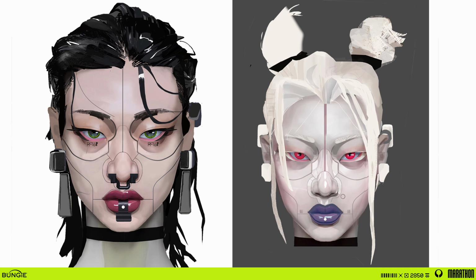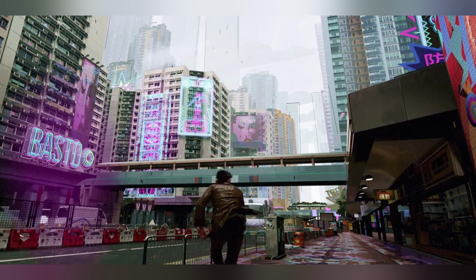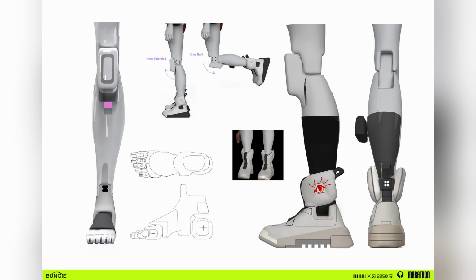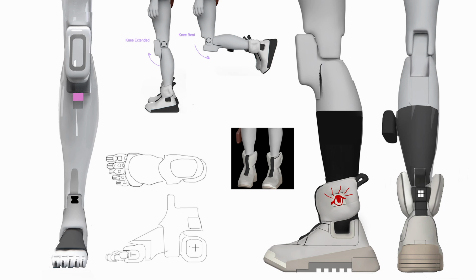These portrait designs remind me a lot of Alberto Mielgo's work, which, the graphic nature of his portfolio probably became one of the inspirations for a lot of the stuff that Bungie did with Marathon as well. I really love this knee joint design. The goal is clearly to simplify, right? There's not a lot of mechanisms or joints. And Thief begins to feel almost like an action figure, which I think is really cool.